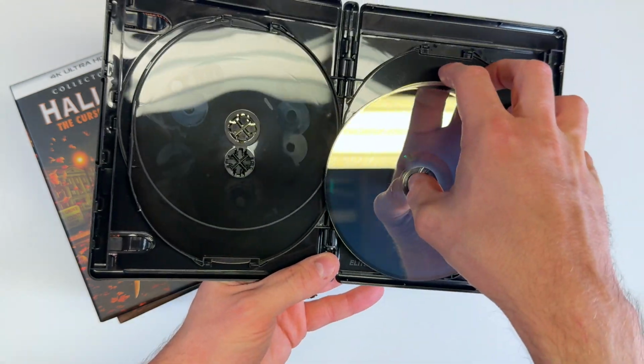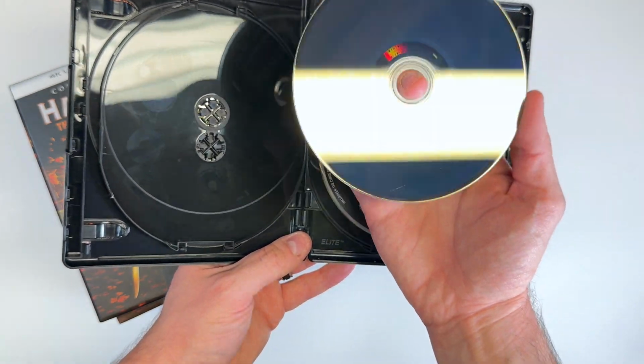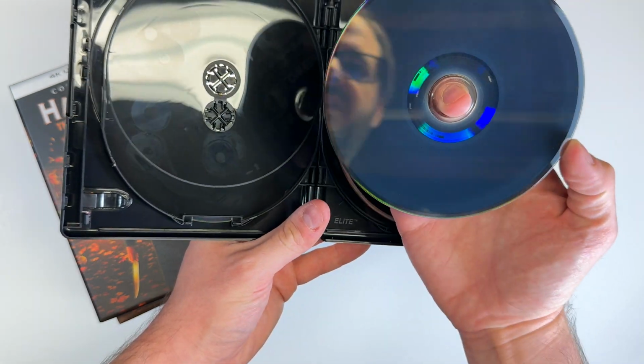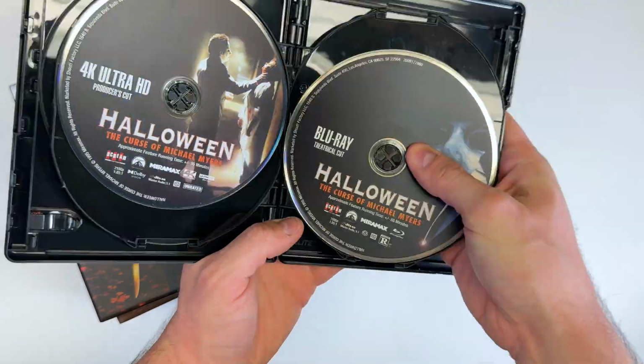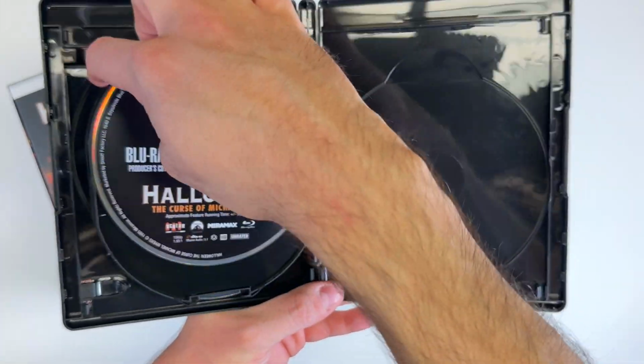Oh, this one fell out. Fortunately, oh, it looks like a couple discs fell out here. There actually is a bit of a scratch down there at the bottom. I don't know if you can see it or not, but that should be all right, hopefully anyway. See if this will stick back in there. All right, well, that was a workout, but we got all the discs back in again.